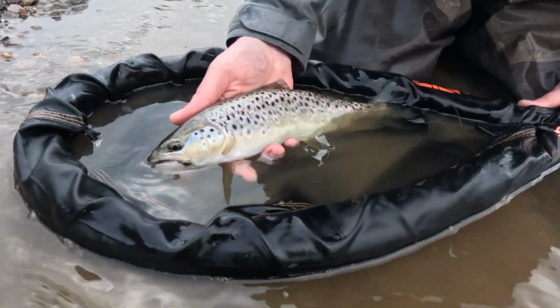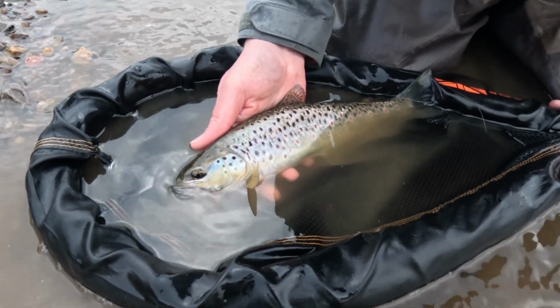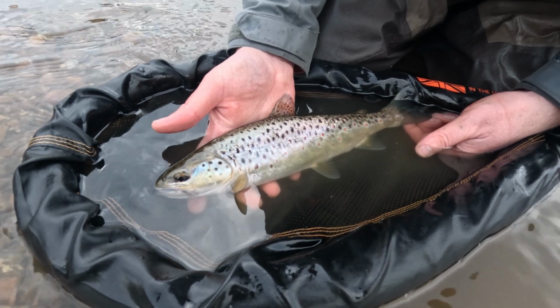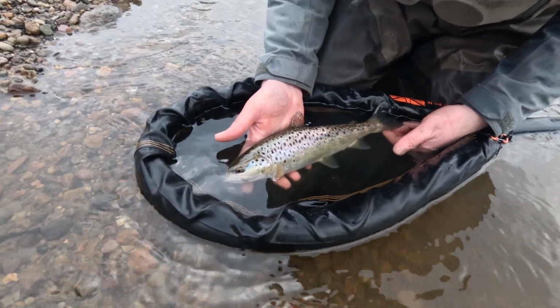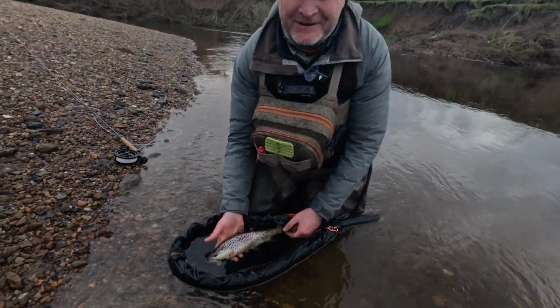Okay, so this is what the Loughor can produce. Fish about three-quarters of a pound there on the dry fly. You can still see my little emerger in his mouth. Pristine fish. Saw him rise, kept patient, and covered him. Happy days.